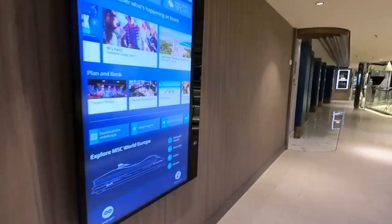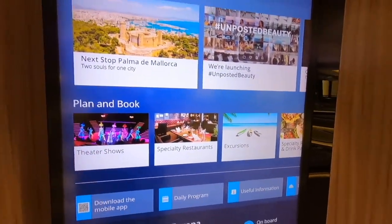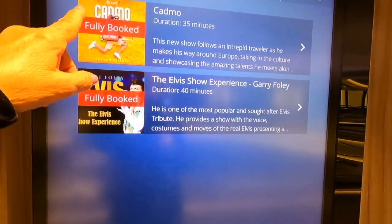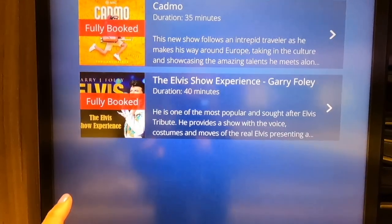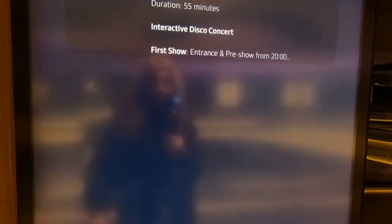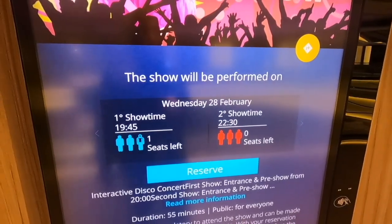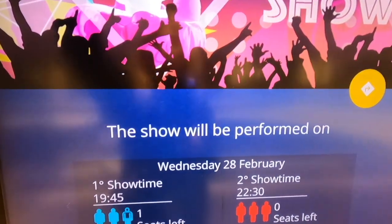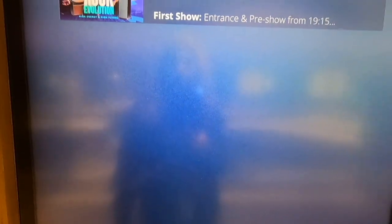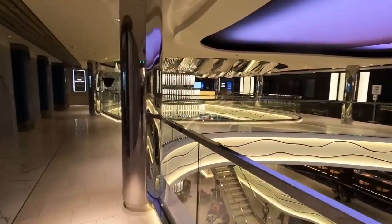So here, all over the ship, and also on your MSC Me app, you could click on theaters, click on World Theater. Right now the Cadmo and the Elvis are booked, but sometimes things open up, or you could do standby. You could look at MSC Luna Park and book that. And you pick what you want. There's one seat left on Showtime 1. And then Panorama Lounge is fully booked, the Rock Evolution. They have a lot of shows.